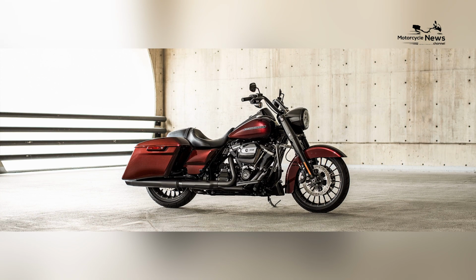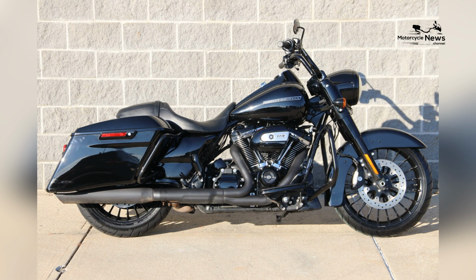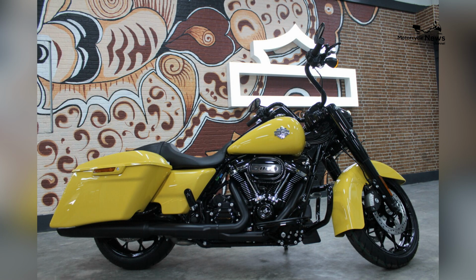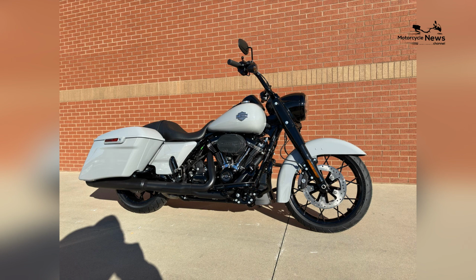Comparison to other touring motorcycles. When compared to other popular touring motorcycles, the Harley-Davidson Road King stands out for its iconic American design and premium features. Its powerful engine, comfortable ergonomics, and advanced technology make it a top choice for discerning riders.